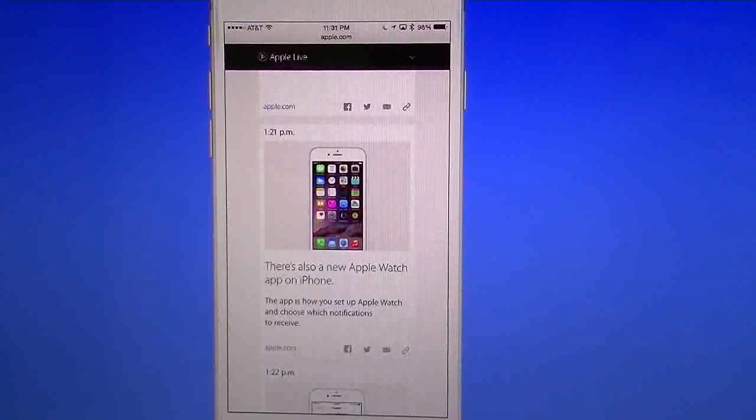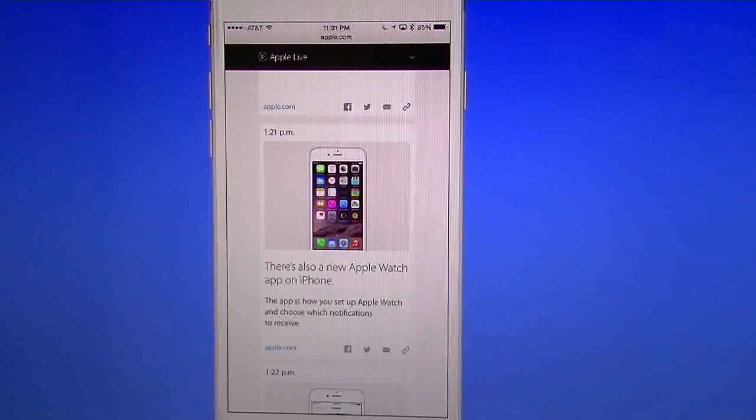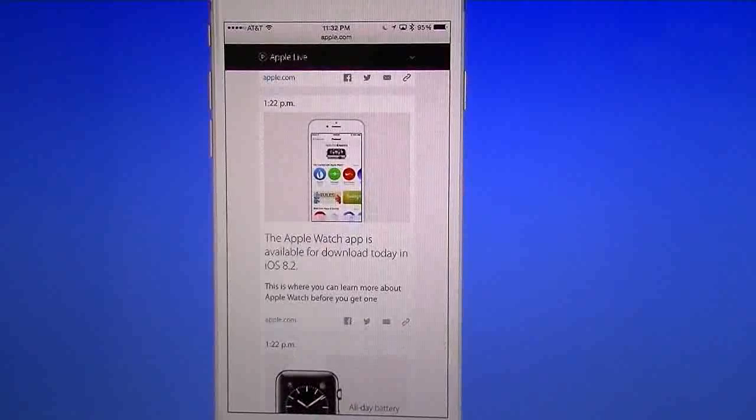And then, of course, they say there's also a new Apple Watch app on the iPhone. That came with the new iOS 8.2. So we've got the release of 8.2 today, and that gave us the new Apple Watch app on the iPhones. They said the Apple Watch app is available for download on iOS 8.2. That was only like a 25-minute download, depending on your internet or your Wi-Fi speed. That's going to depend on how fast it'll install on yours. But there's no issues with it. There's no bugs on it. There's no problems with it.